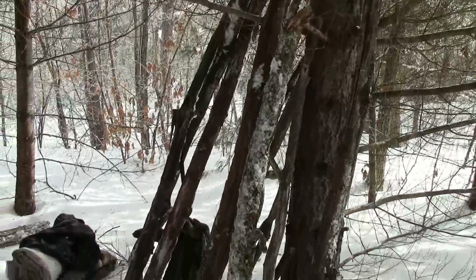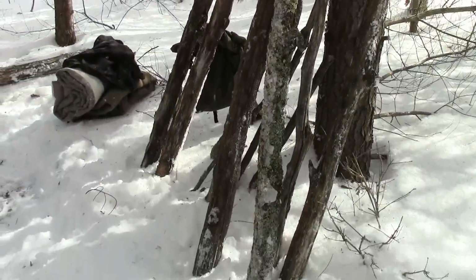I gotta tell you, I'm a little bit winded from collecting firewood so far. Whew! And I'm heating up a little too much. Gotta cool off a bit.